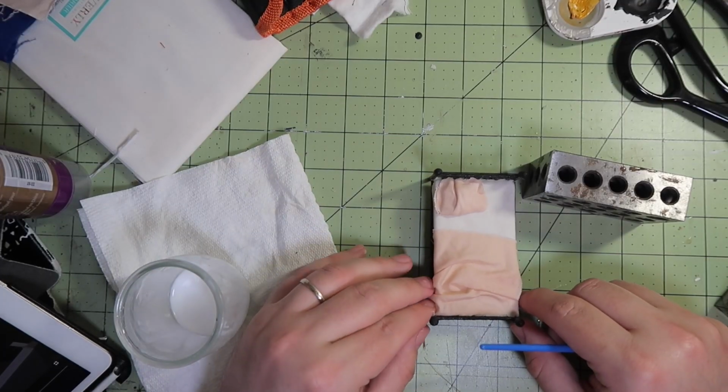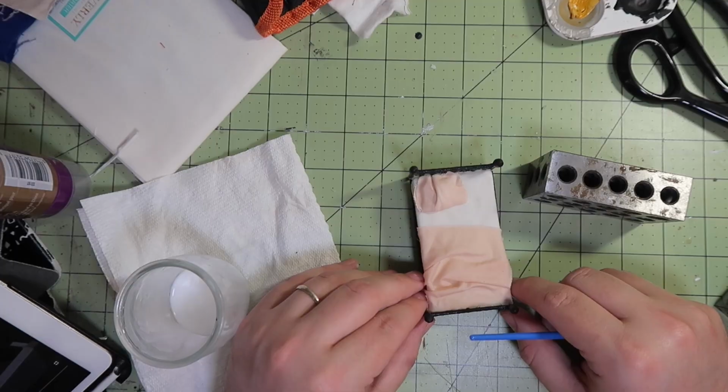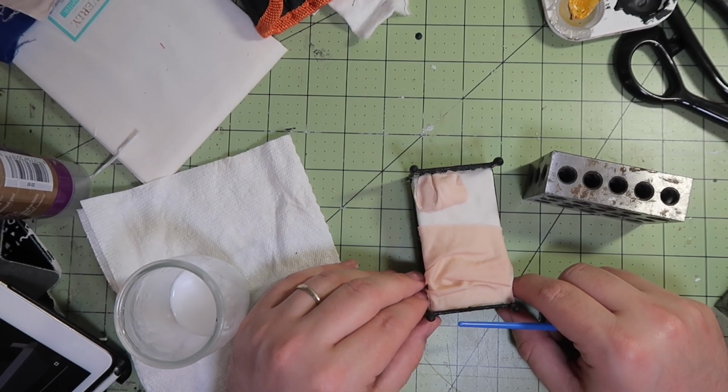See, the thing is I can glue it on this side. So you're not gonna see this side, it's gonna be up against a wall. Okay, if I can get it to dry like this, I'll be happy. So we'll be right back. I'm gonna let this sit for a while.